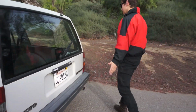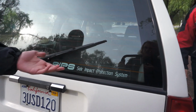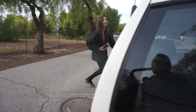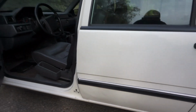All right. Let's look at the rear end. Look at that Volvo 740 Turbo. Sips. What is Sips? Says it right there. Side impact protection system. It says it down here too. Why does it have to be there? Is that factory? Yeah, in the later ones, it's actually stamped into the rocker.